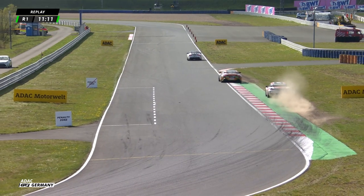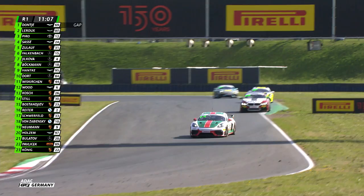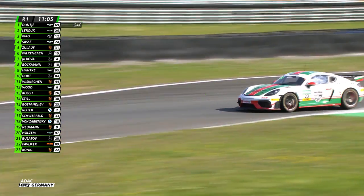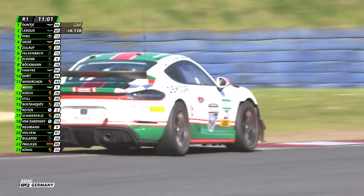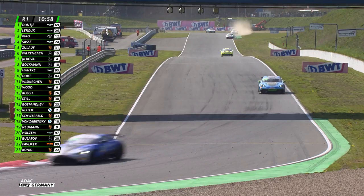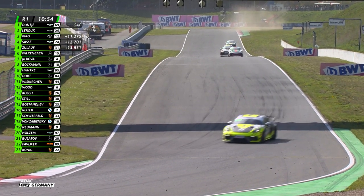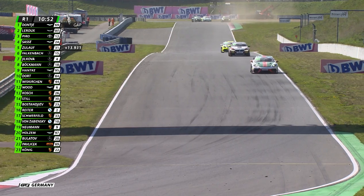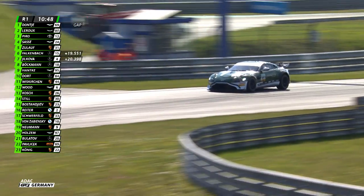Yeah. It did look like Bastandijev did leave the door open on the inside and then tried to close it afterwards. So the stewards will no doubt look at that. But it looked to me from my very unprofessional eye that it was a bit of a self-inflicted wound. He's now ragging it, as they say in the trade, and giving it all that he's got to try and get back. There's the other of the Hofu Racing by Bonk Motorsport BMWs.